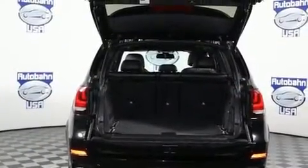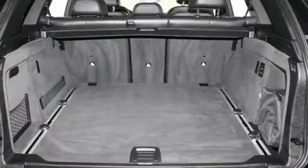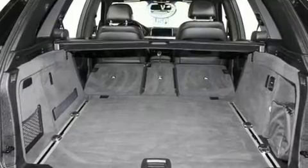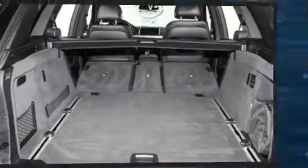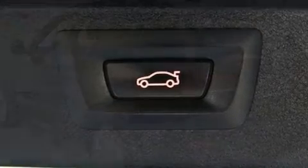BMW prioritized fit and finish as evidenced by a rear window wiper, one-touch window functionality, a built-in garage door transmitter, power moonroof, and more. With high-intensity discharge headlights illuminating your path, you'll always appreciate maximum visibility.